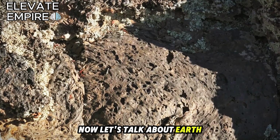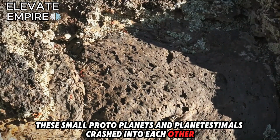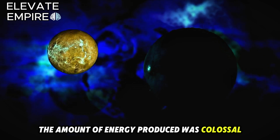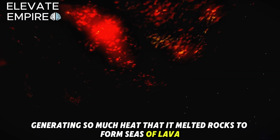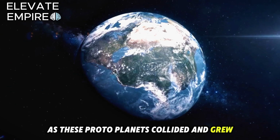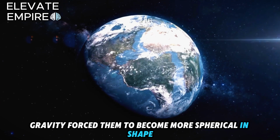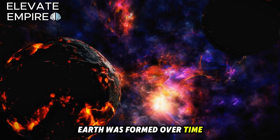Now let's talk about Earth. These small protoplanets and planetesimals crashed into each other frequently, and these were not gentle bumps. The amount of energy produced was colossal, generating so much heat that it melted rocks to form seas of lava. As these protoplanets collided and grew, gravity forced them to become more spherical in shape. After many such collisions, Earth was formed over time.